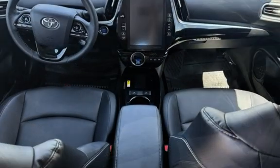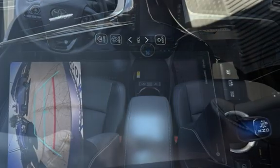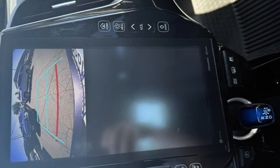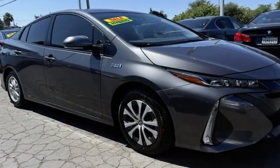Enjoy premium factory features, a clean Carfax, and excellent overall condition. Don't miss this gently driven, tech-savvy hybrid. Schedule your test drive today and experience guilt-free driving like never before.